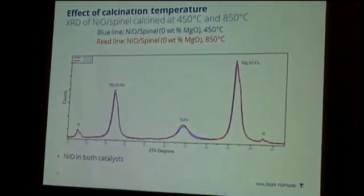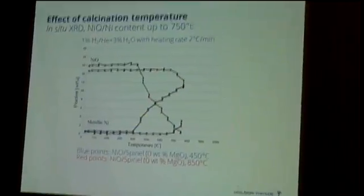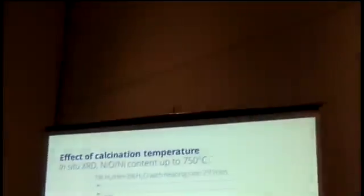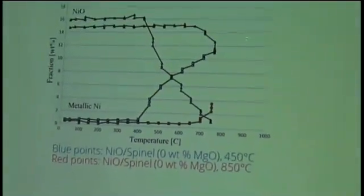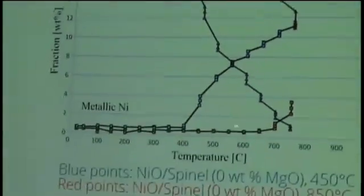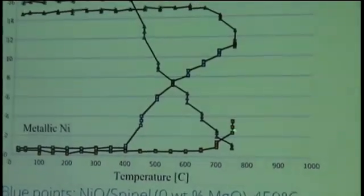So it's nickel oxide and the catalyst. So it's not supported by the anticipation that it has nickel aluminate. Also, if you look at the integrated concentration of nickel oxide, you see that you get metallic nickel, also for the catalyst calcined at 850. So we start to reduce at around 700, and you see as you lose nickel oxide, you get metallic nickel.